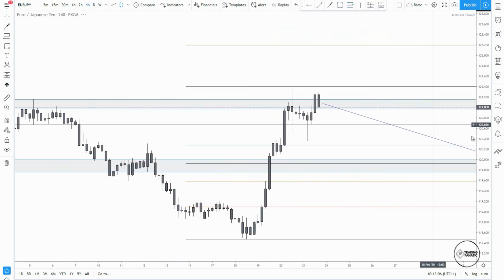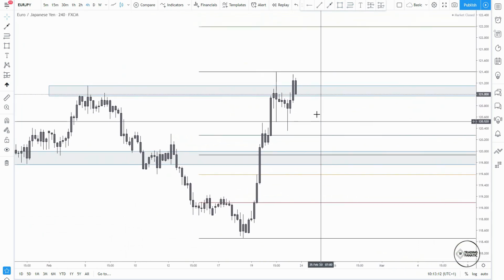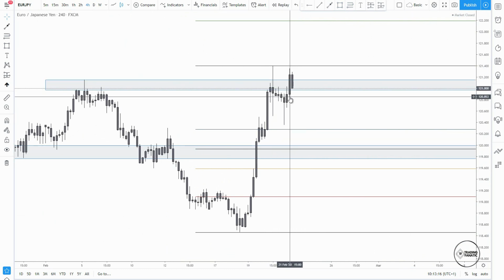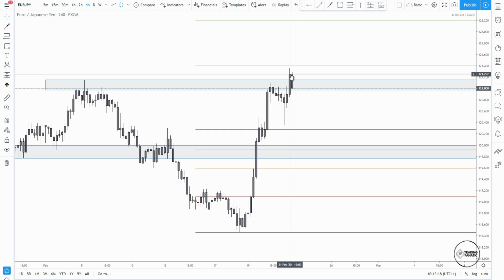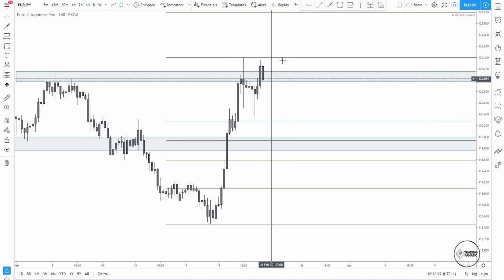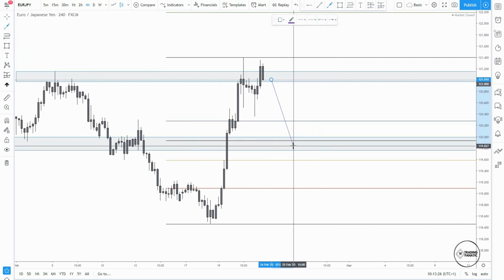50% is exactly here, and translating this to the 4 hourly, a very similar setup as with Euro USD. We already had the double top here, so you see the last few hours were pretty bullish and then ending bearish. So I will not short this market. I will wait for the price to pull me back into my area of interest, which is right here.